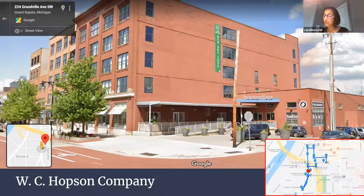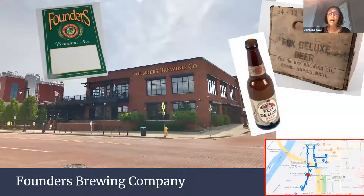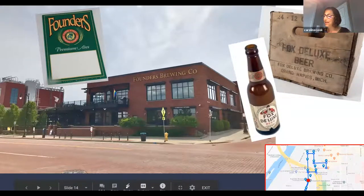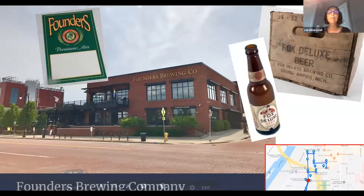Now we're gonna cross the street to what I am told is the number one Uber destination in Grand Rapids, Founders. And of course, it all started with a couple of Hope College buddies, Mike Stevens and Dave Engbers, who first opened a brewery on the north side of Grand Rapids in 1997. Now, they called that company Canal Street Brewing Company.